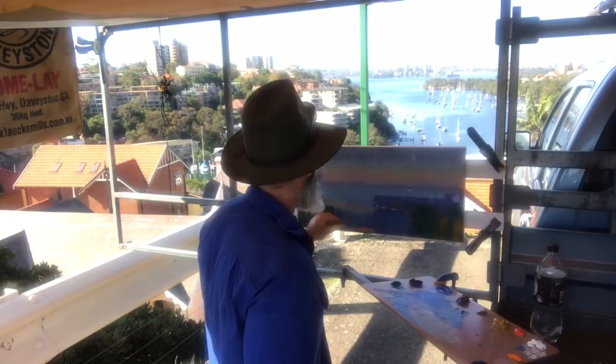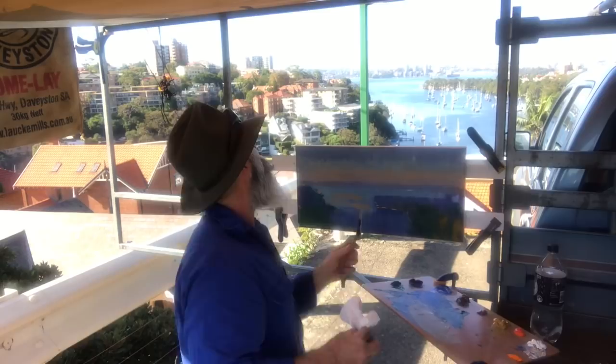Just going to put a little bit of that slack water sheen on the water where the wind isn't catching, and you get that beautiful reflective quality of the sky.